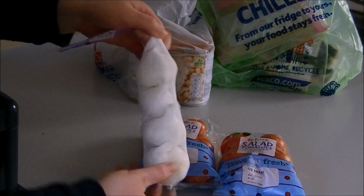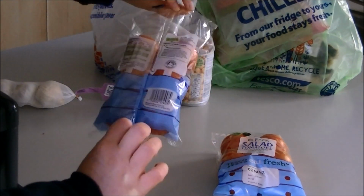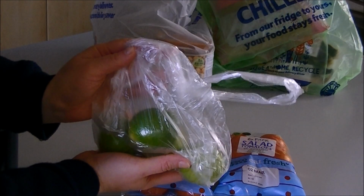There's 4 bulbs in there. 2 packets of salad tomatoes. There's 6 in each of those. It's going to go in my salsa. And I got 4 limes. It was 4 limes for £1, and they're also to do with the salsa.